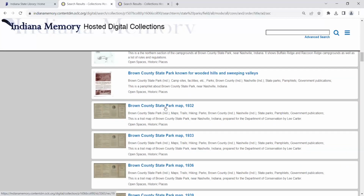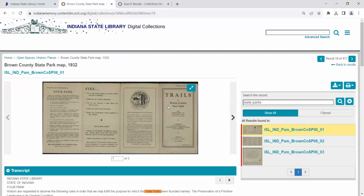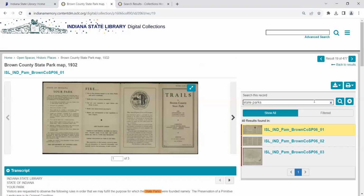Let's take a look at one of these items. So this is what it looks like. Up here, you've got the name of the collection. It's in the title of the item. This is our ID, our item ID. So if somebody says, hey, I need a copy of that, we can track it down. Then you've got the image itself. Over here, you've got the different images that are involved with this. This is how many times State Park shows up in the item. You can filter it.